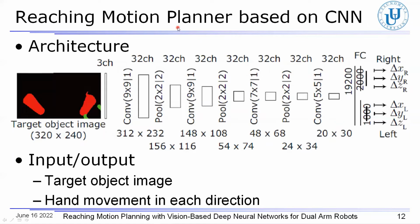In contrast to the order and grasping classifiers, the CNN predicts the motion outputs for the image inputs. The architecture has two branches in the fully connected layers for the right and left hands independently. In doing so, the robot is enabled to control the right and left hands simultaneously for the same image inputs. For example, here with the two target objects, each of the outputs from the two branches indicates the amount of movement of the hand, delta in the X, Y, and Z directions.